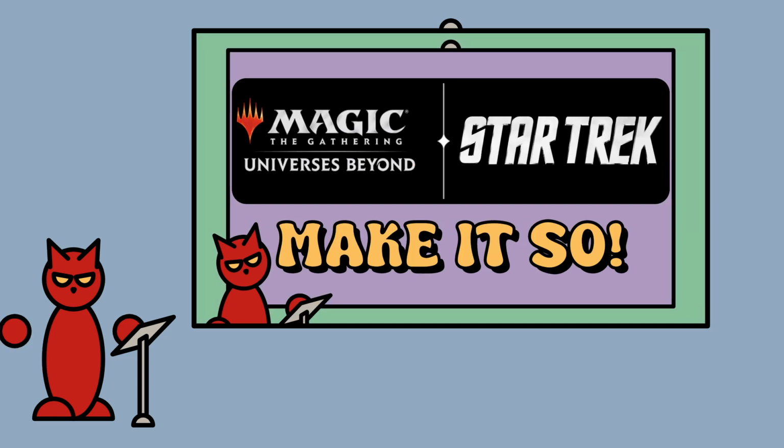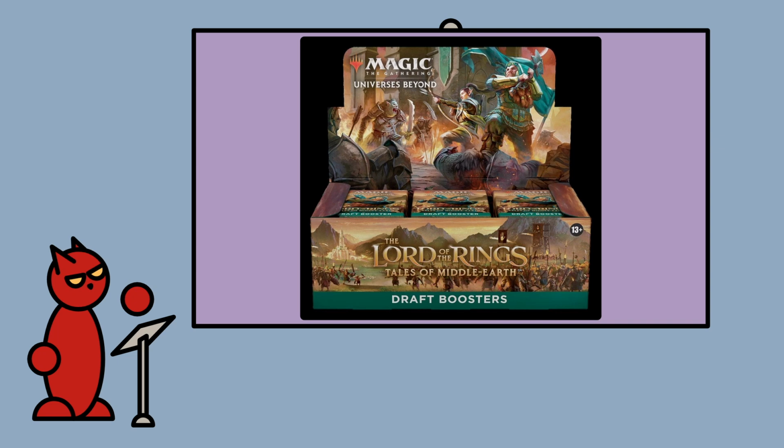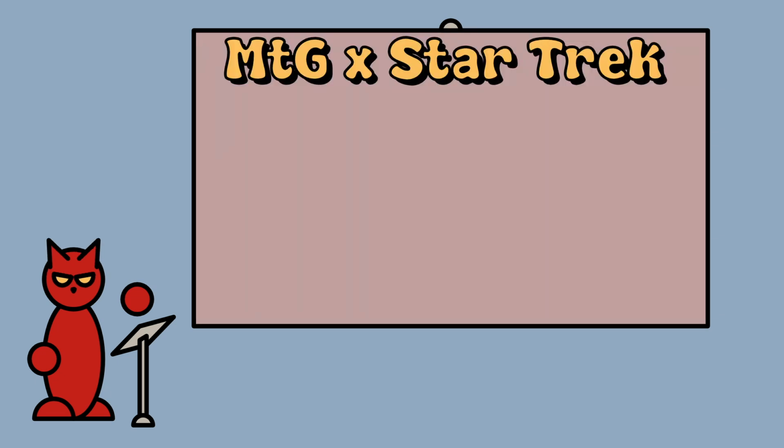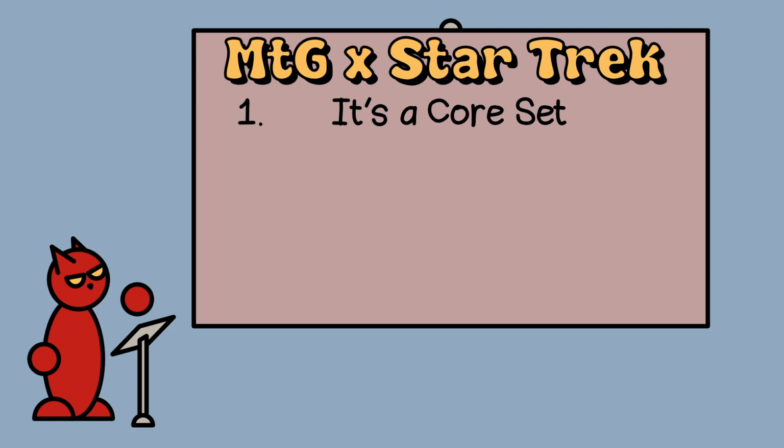I thought it would just be fun to look at how a Universes Beyond core set, like the Lord of the Rings release, might be structured if it were based on Star Trek. So to do that, I'm making 5 rules that I'm going to attempt to follow to help us out and keep us on track during this imagined development process. Rule number 1, it's a core set, so it needs to be draftable and standard legal.